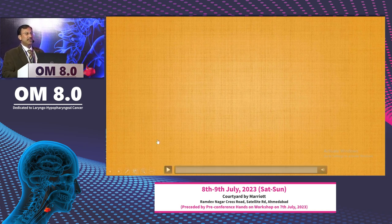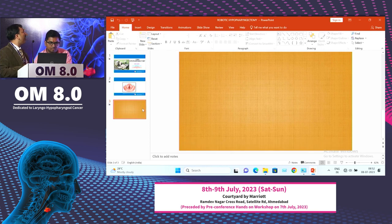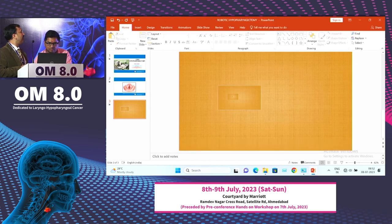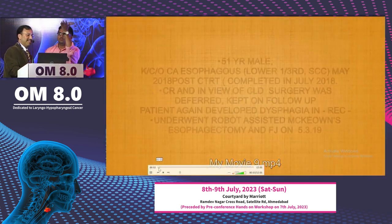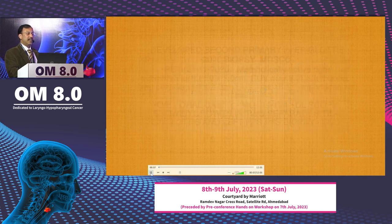So he is a 51-year-old male who was diagnosed with carcinoma esophagus in 2018. He was a known case of carcinoma esophagus for which he underwent chemoradiation, followed by a robotic esophagectomy in 2019. And on follow-up, he was found to have a lesion in the epiglottis on the right side.